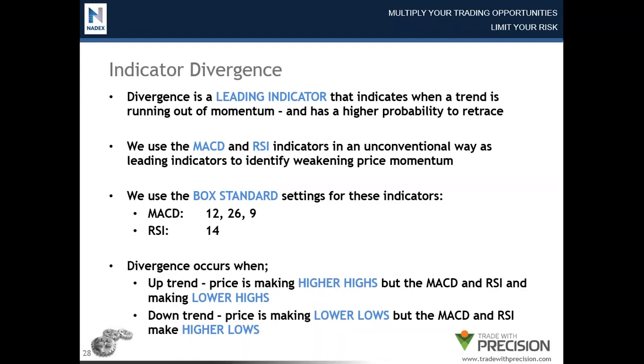Because remember, what we're looking to do when we're talking about the trend flow strategy, as an example, is to identify the next higher low or the next lower high in the market, so we can go and trade it to the next lower low or to the next higher high. So I want to see that there is momentum in that market, and that's why I'm using the momentum indicators, and I'm using just the standard box settings. There's no messing around with those.